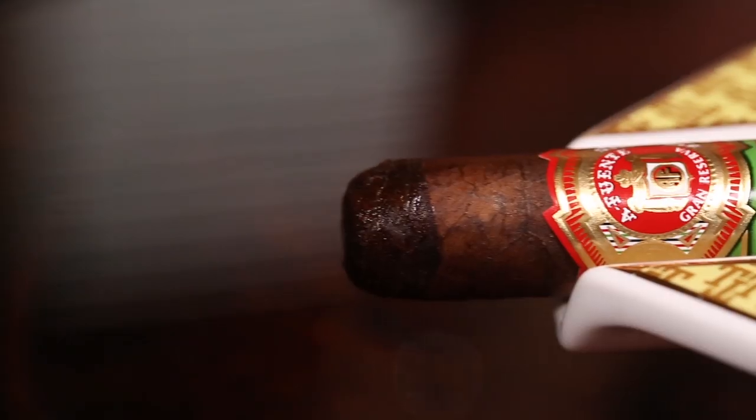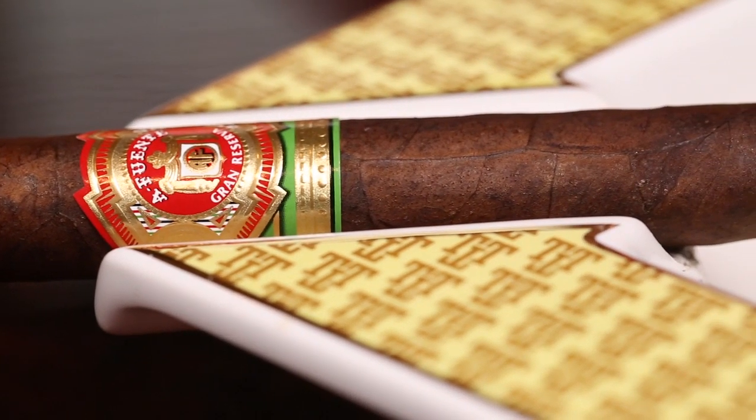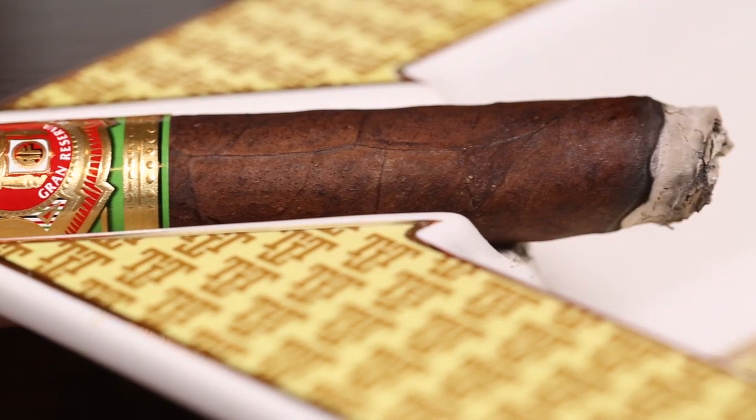It's the Arturo Fuente 858 Flor Fina, and this is the Maduro. Now it also comes in a Cameroon, and I first discovered them in the Cameroon because I like Cameroon, and then I just said, I'm going to try the Maduro, and I don't know what it is, but it is just so naturally sweet. And I fell immediately in love with this, and I only buy the Maduro now.